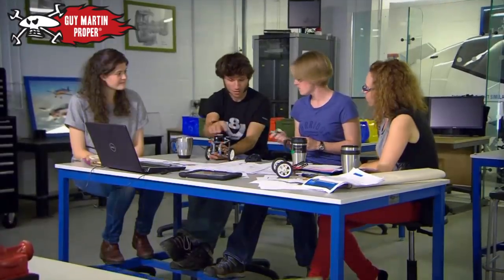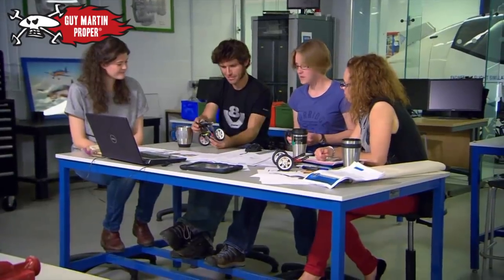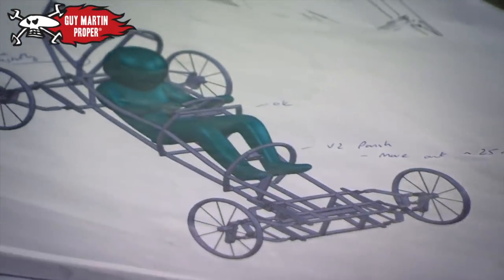They'd been busy studying the competition and considered every option for every aspect of their gravity racer. I like your Lego skills, mate. Including safety. Worst case, if it crashes, we want you to be safe. We're going to stick a steel chassis in there.